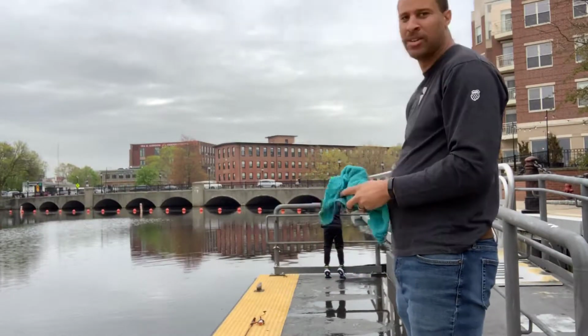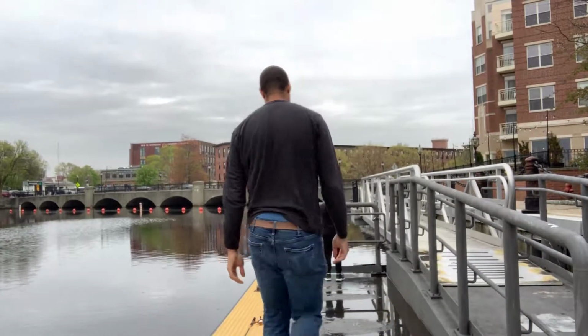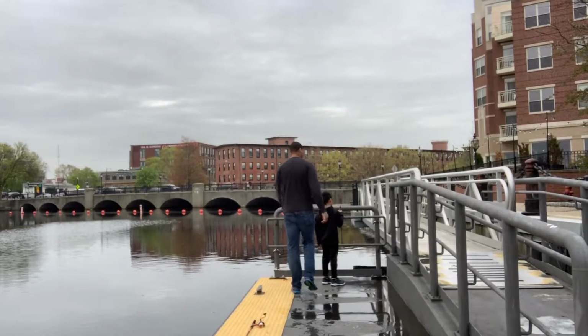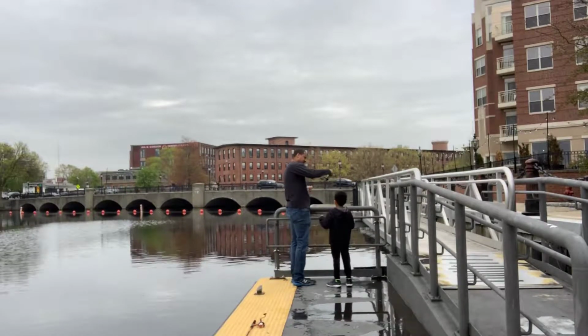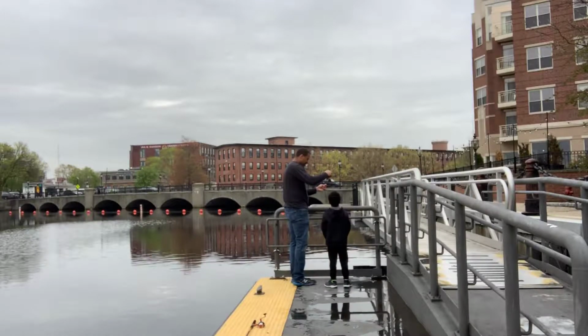If anything, seagulls are looking for a meal, but it's not my plan. Blue slime, slack line. You have to see slime line, open it up. Like that. Hold it.